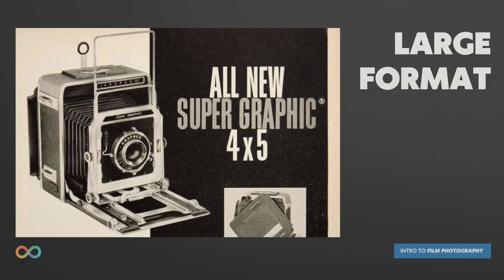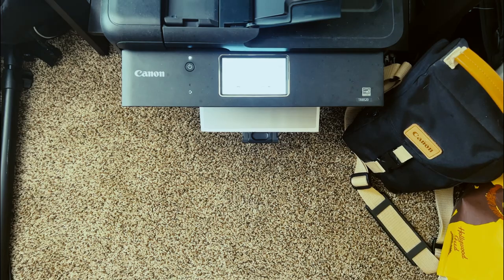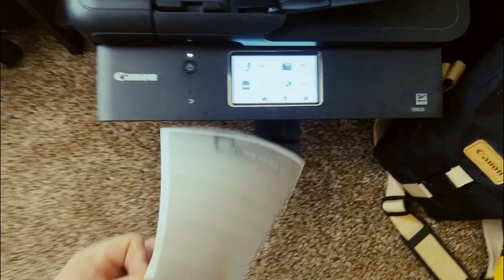Speaking of barely in production, large format. Large format is generally used to refer to basically anything bigger than medium format. The most common sizes that I've seen are 4x5 inches and 8x10 inches, and it usually comes in these really big sheets of film. Think literally printer paper that you can load into your camera. And actually, you can still buy it fresh and new, and in more places than 110 film, honestly.